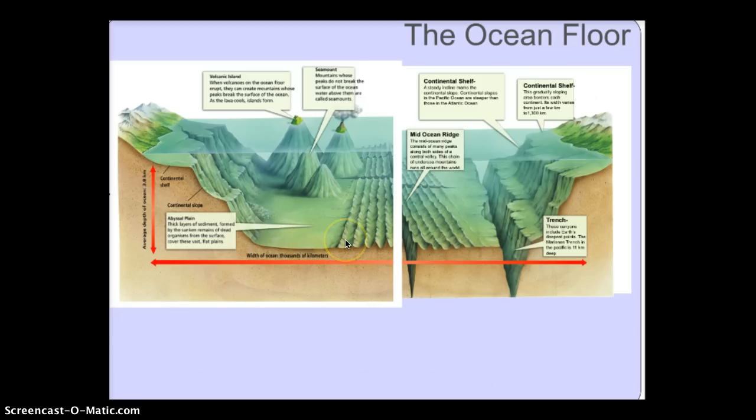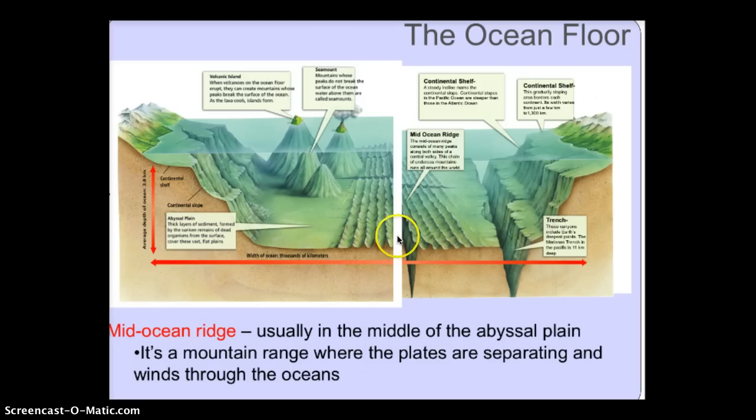And then the next thing you would probably come in contact with are these things right here, the mid-ocean ridge. You should remember talking about this when we talked about plate tectonics. Here we have the seafloor spreading, and then remember the magma comes in and adds to that, and you get this little mountain range where the areas are separating and the plates are diverging from each other.